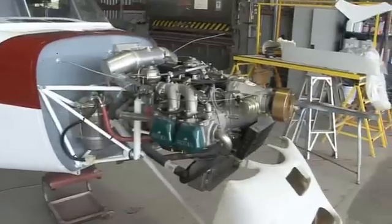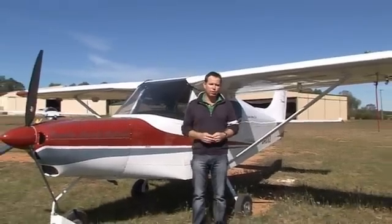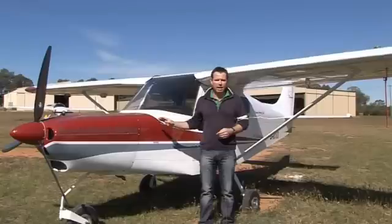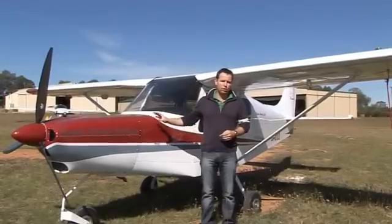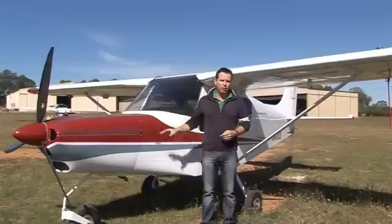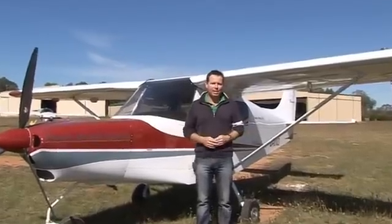Our aircraft's got the Rotax 912 ULS engine, 100 horsepower. They're a very efficient engine to run, and we find with this aircraft at 5,200 revs, it'll cruise along at anywhere between 105 and 110 knots quite comfortably. And that's realistic, that's not trying to tell people fancy figures to get them to buy an aircraft.